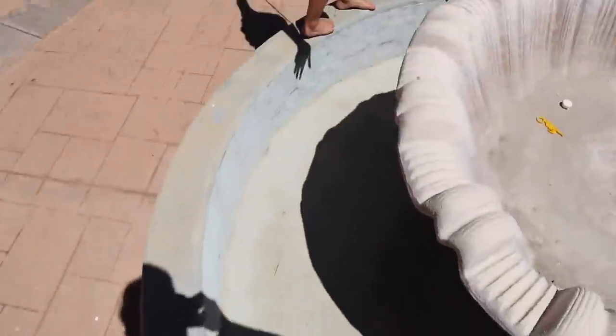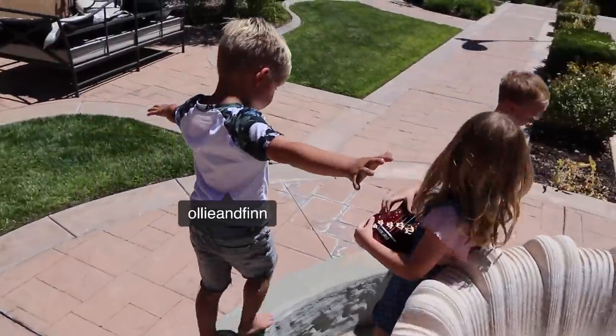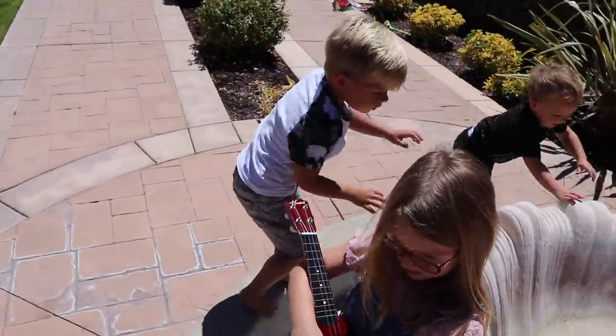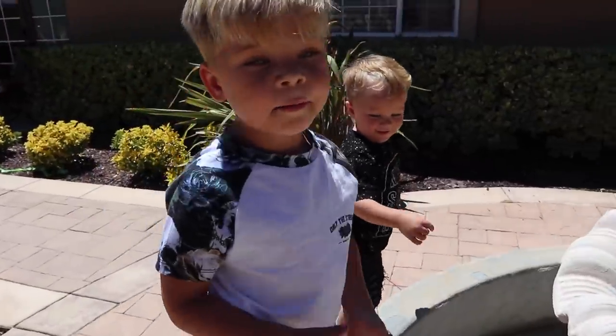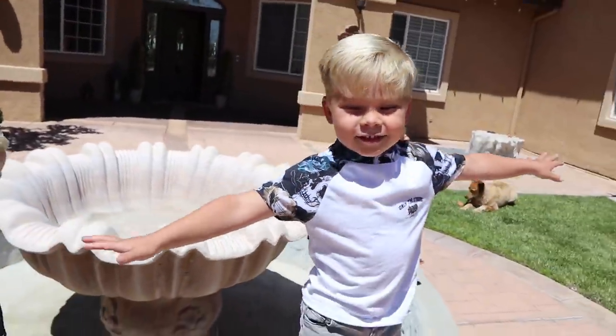All right, guys. We are balancing on the edge of the fountain, walking around. Look at the boys, they're so good at balancing. Did you know, sometimes I climb on the pool and I can barely balance when I climb. Really? Yeah. It is a hot and bright summer day today in California, you guys.